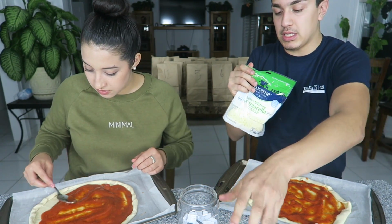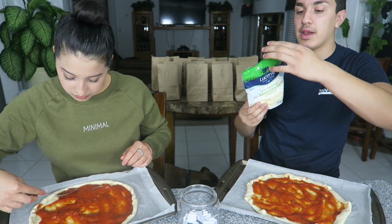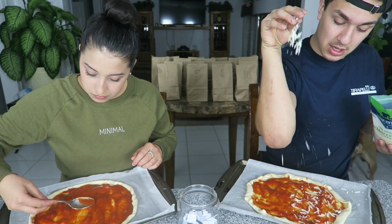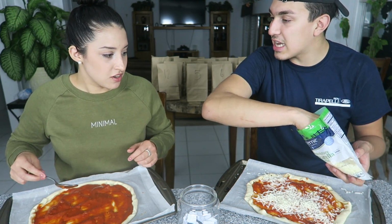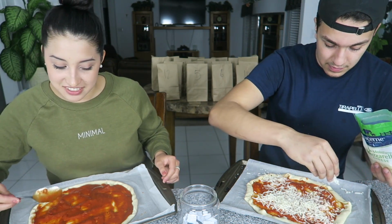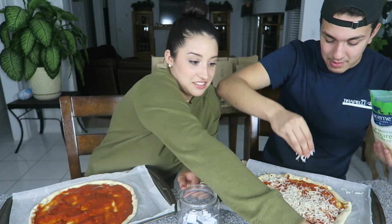So, rip this sucker open. We literally got two bags, one for each, because I'm in love with cheese, so I gotta do that. Gotta have a lot of cheese. You never go wrong with cheese. Ooh! Really looks good. You don't have enough sauce. What? Yeah, I'm actually kind of jealous because your pizza's looking better than mine already.